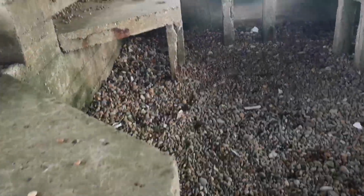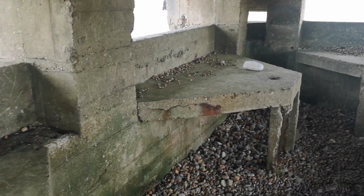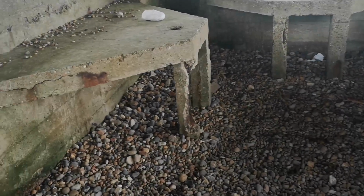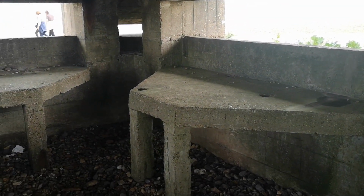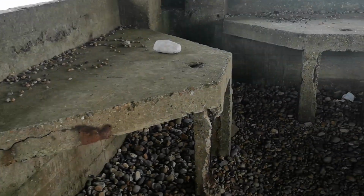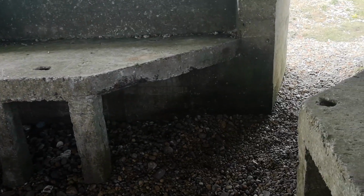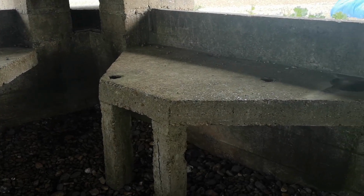Ooh. Yeah, this one's full of shingle, so it's pretty much the same as the other one. Obviously, like the other one, it held Vickers machine guns. This one obviously has water dripping from the roof, so it's in a much more precarious state. Very exposed. As I say, this was probably the first line of defence. It's got Vickers machine gun positions at all openings, like the other one too. So it's pretty much the same as before.